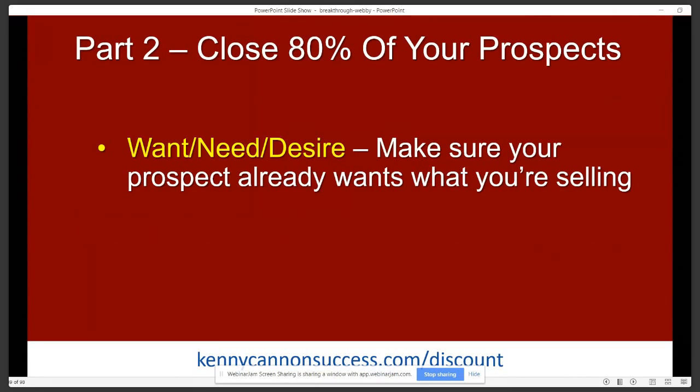you're selling cars, right? Somebody drives up to the car dealership. Their bumper's falling off. It's held on by duct tape. They have no seat belts in the car. Radio doesn't work, and there's smoke coming out of the hood. Do you think they want, need, and desire a new car? Let's break it down. Would they be at a dealership if they didn't want, need, and desire a new car? Probably not, right? If they're driving in an old beat-up car that's barely running, do they want, need, or desire a new car? Probably, right?